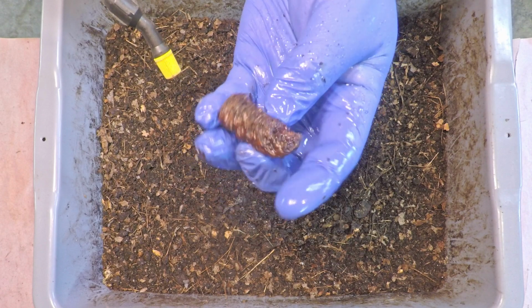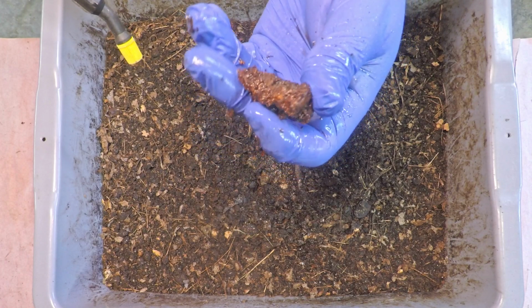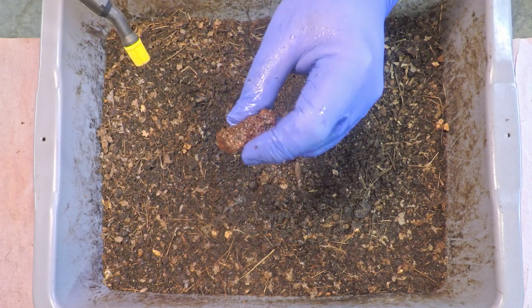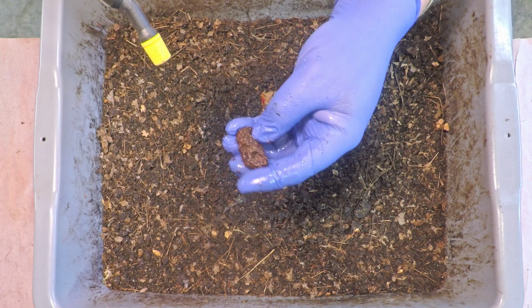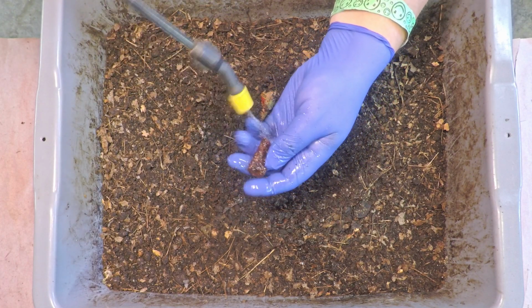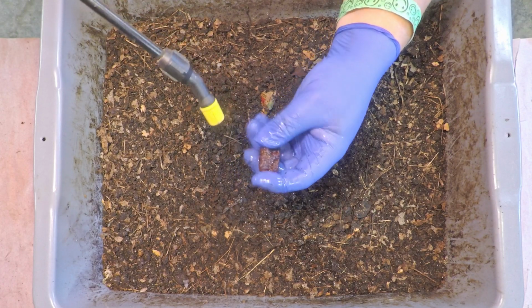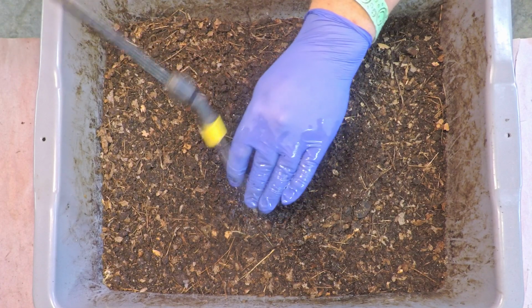I'll admit, at first I thought I had a piece of little corn cob bit here in my hand, not the cork. It's just incredible how it has actually gradually deteriorated. And I would almost have to guess that chunks are breaking loose from it and falling off and probably getting broken down gradually over time.